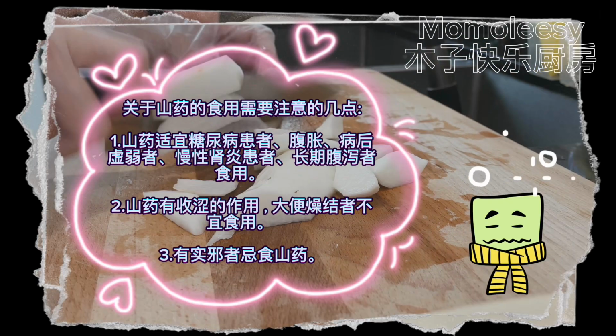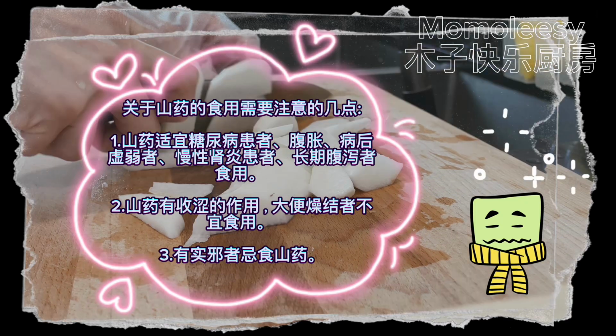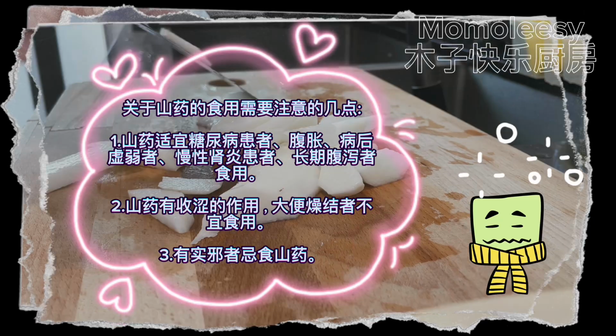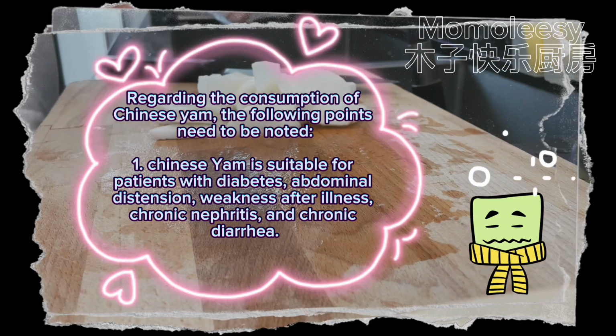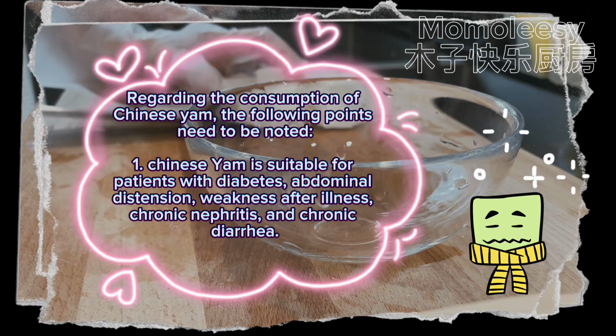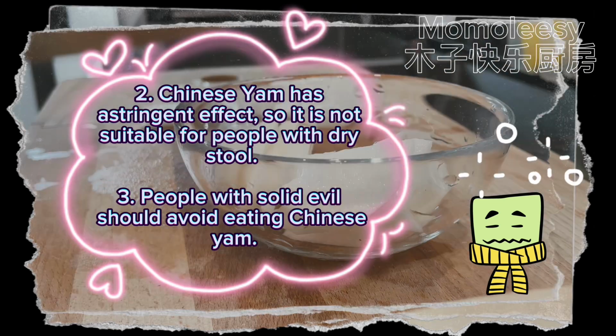Regarding the consumption of yam, the following points need to be noted. 1. Yam is suitable for patients with diabetes, abdominal distension, weakness after illness, chronic nephritis, and chronic diarrhea. 2. Yam has an astringent effect, so it is not suitable for people with dry stool. 3. People with solid evil should avoid eating yam.